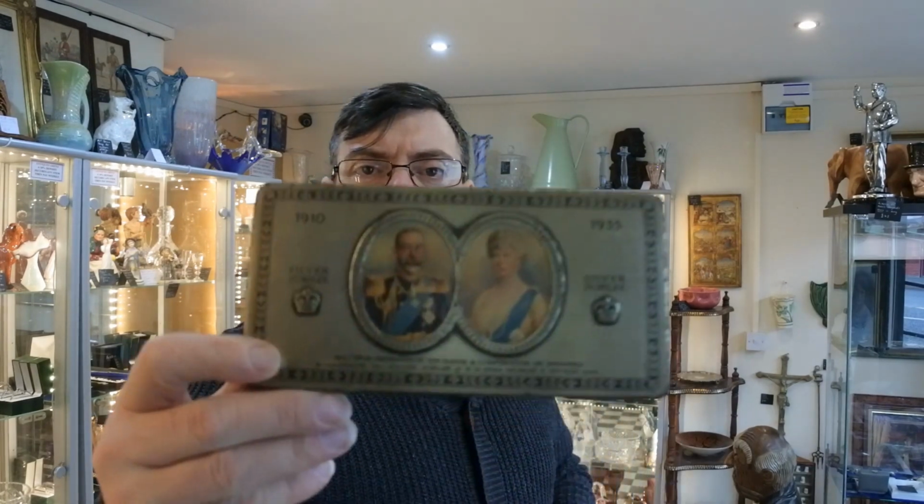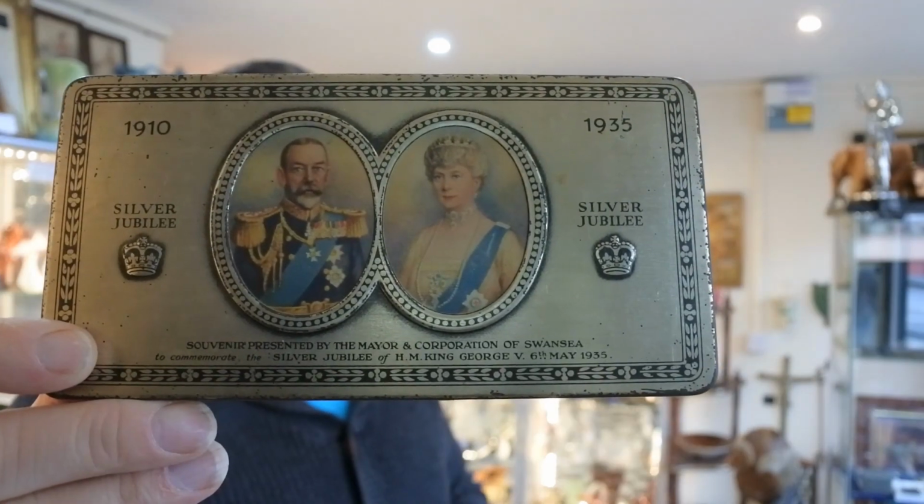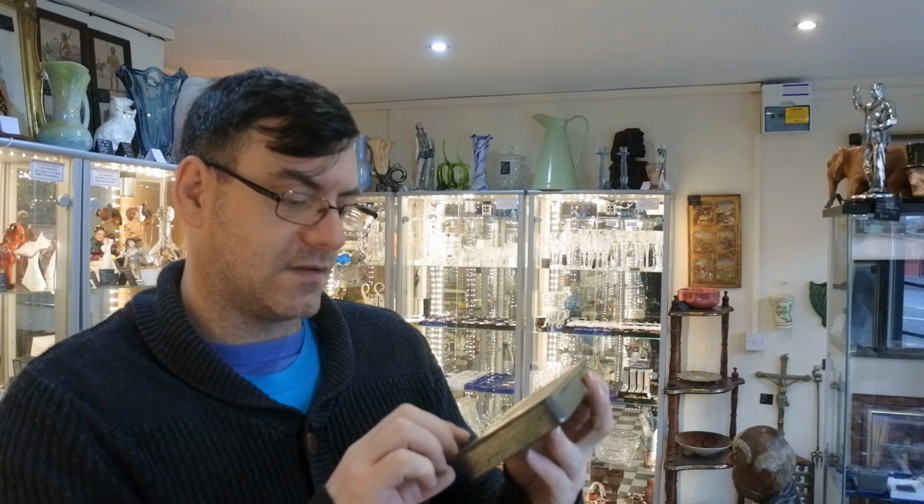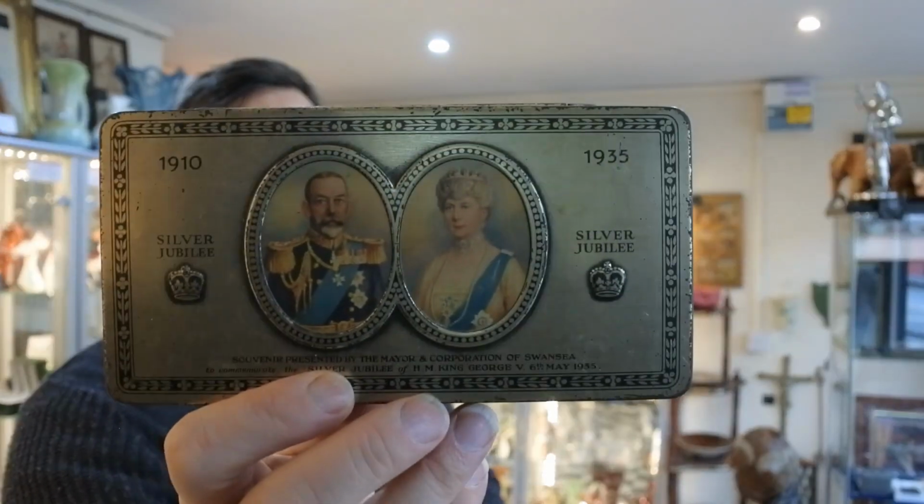Just as a little novelty collectible, it's not worth fortunes, but it's in lovely condition. We have a 1935 sweet tin. Is it sweets? I think it's a sweet tin, let me see. Rowntree Co. Cocoa Chocolate Makers, yeah, biscuit tin, biscuit sweet tin. And it's 1935 Coronation.